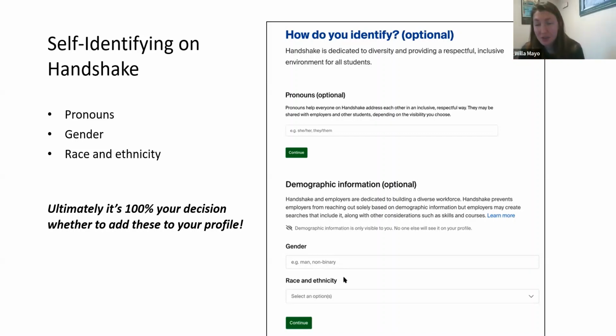Ultimately, it is 100% your decision whether to add your race and ethnicity to your profile. There's so much more to you than your background. Your skills and qualifications are always going to be the most important factor and the first thing that employers are looking at when they're hiring students on Handshake. So do keep that in mind. This is just an optional thing that you can do if you would like. All right, you can go to the next slide.